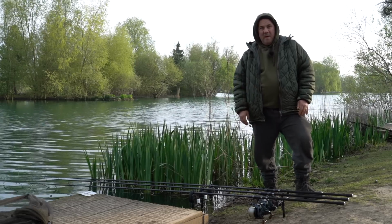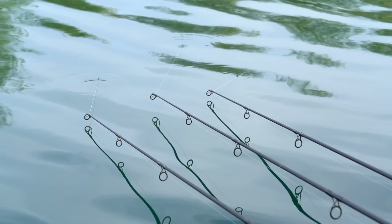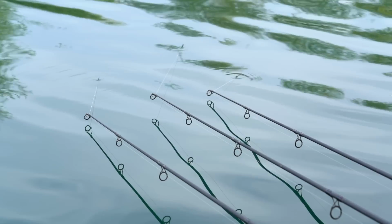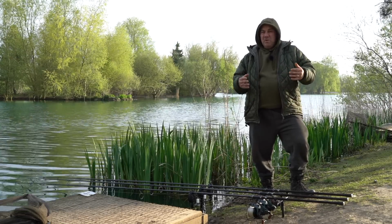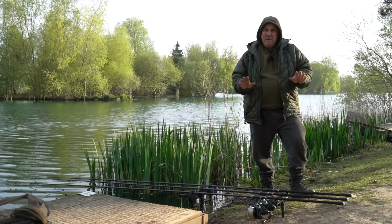Sun's just coming up now. It looks like it's going to be another lovely day. With that in mind, and the fish moving back in, because I've started getting a couple of liners, I'm going to leave the rods, because normally on such a prolific venue, I'd probably recast them by now, but because of the liners and the sun coming up, I'm just going to leave them and see what happens this morning.